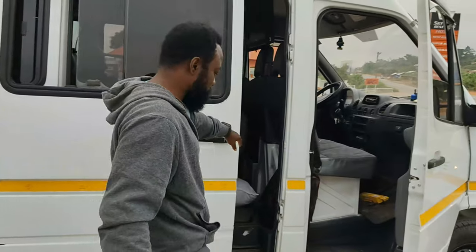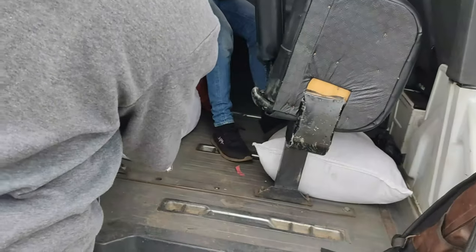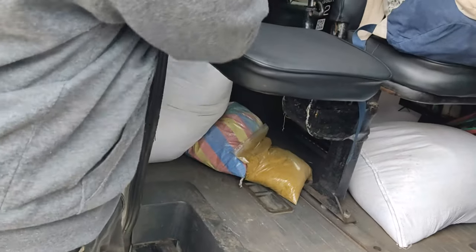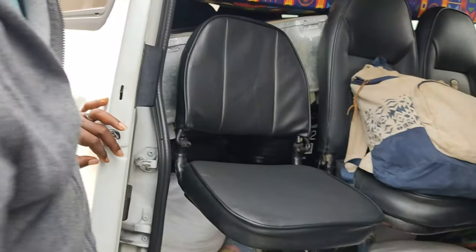So we have the soil, and we have the snails. The snails are tucked away nicely, and we have one other box that is a smaller unit to be given to the client.